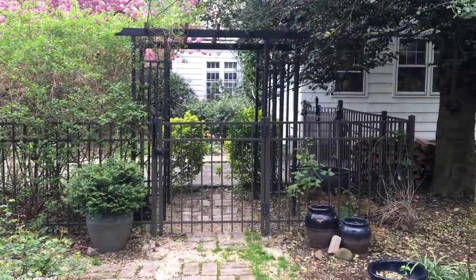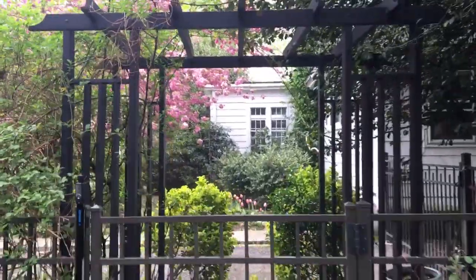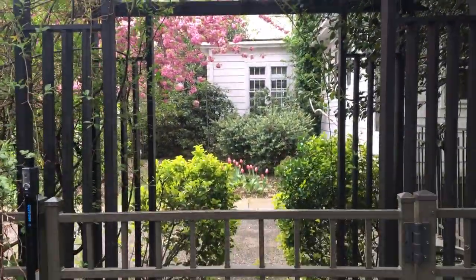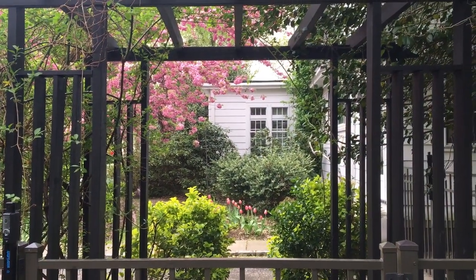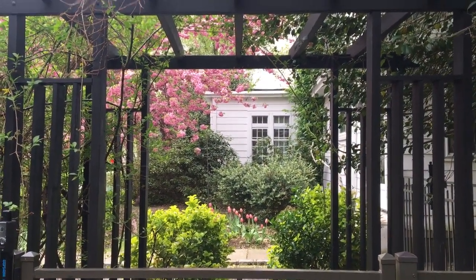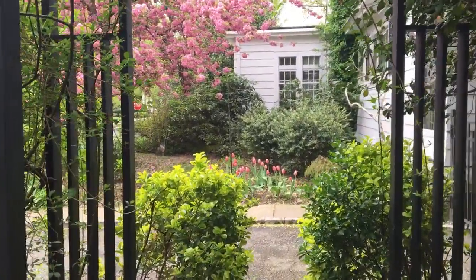And we are back at the kitchen door. This is our arbor. And I really like this setting right here. It is just so pretty. I love the framing of this space.